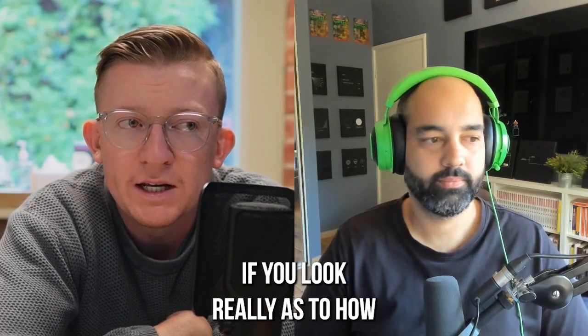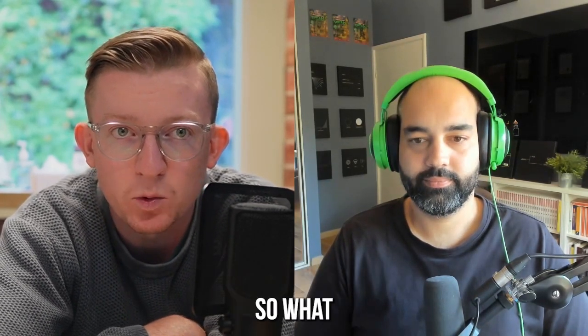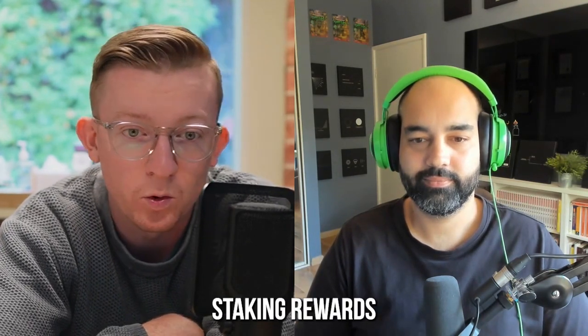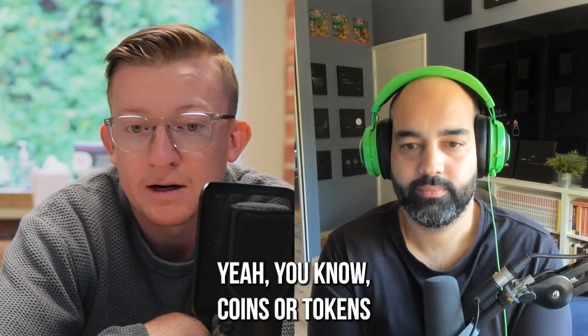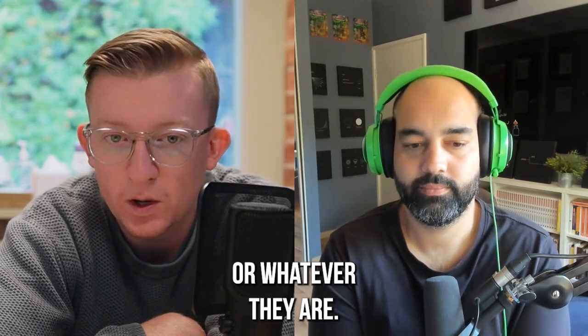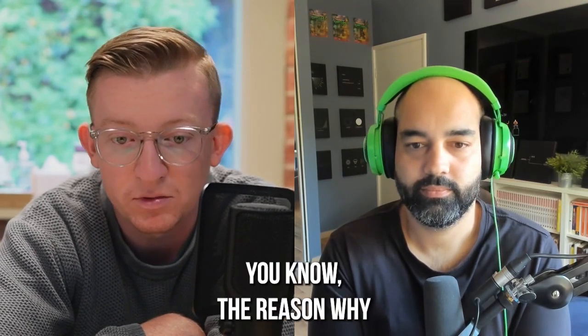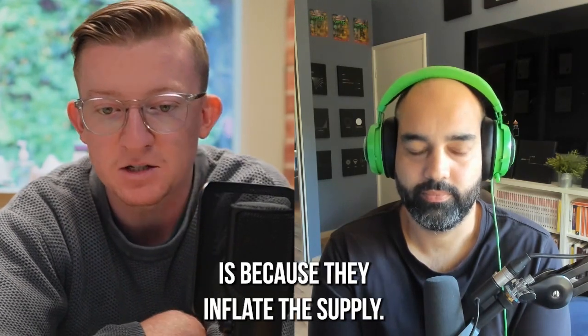If you look really at how the token's working, a lot of these tokens are inflating their supply, right? So what they're actually doing is they're printing more tokens to then give you those as staking rewards. So yes, it might seem like you're earning all these additional coins or tokens or whatever they are, but the reality is they're just inflating their supply, which is no different to the reason why the purchasing power of fiat currency becomes the way it is: because they inflate the supply.